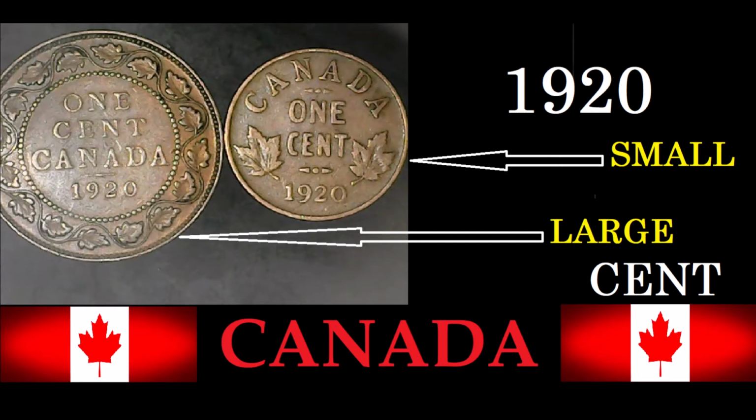My name is Todd. Today we're here to talk about actually two coins, both with the same year. The 1920 large and small Canadian cent. It was the only year that we actually made two types of cent in the same year. Well, that's not true, other than 2006 where we made like six, but those were all a lot of experimental things. There's plenty to say about these two coins, so let's just get straight into it.